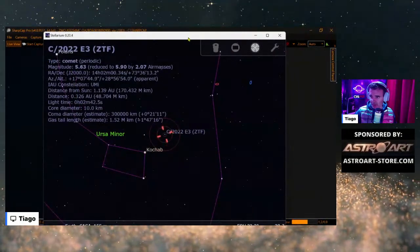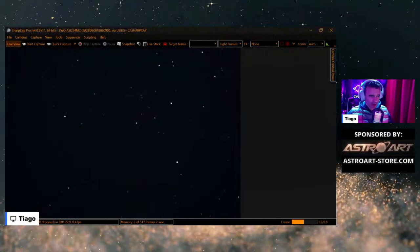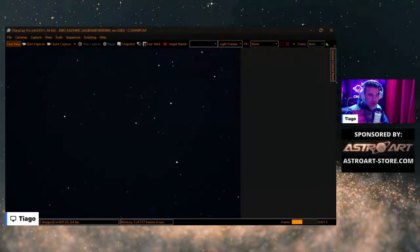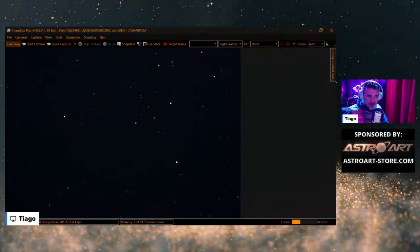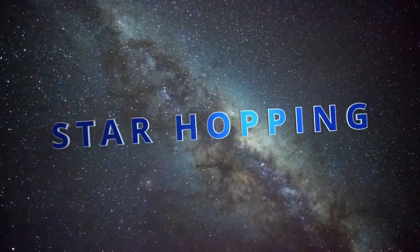Anyway, we have the plate solve thing. Okay, let's point to Betelgeuse first to focus the telescope. Start hopping.